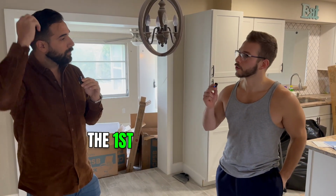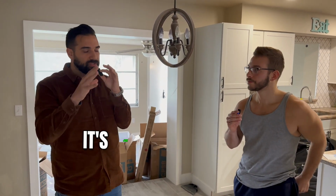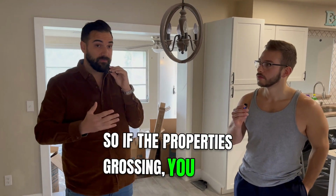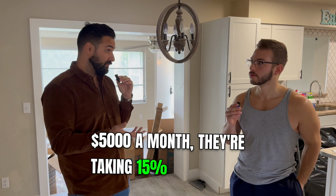where they're going to be taking... how does it work again? The first 10 days Padsplit takes. Yes. They have a new pricing. So Padsplit right now, it's 15%. It's just under 15% they take out of the gross revenue. So if the property's grossing $5,000 a month, they're taking 15% off the top.